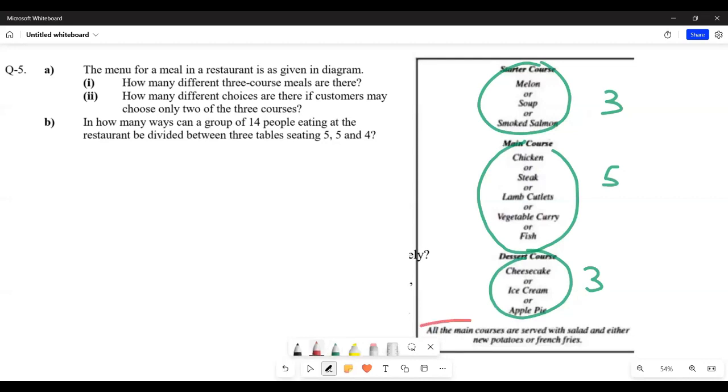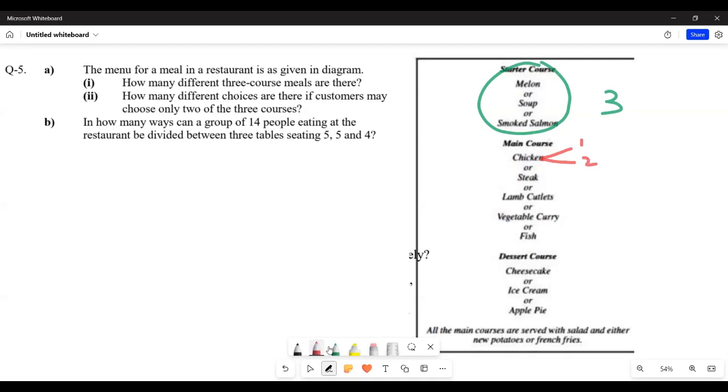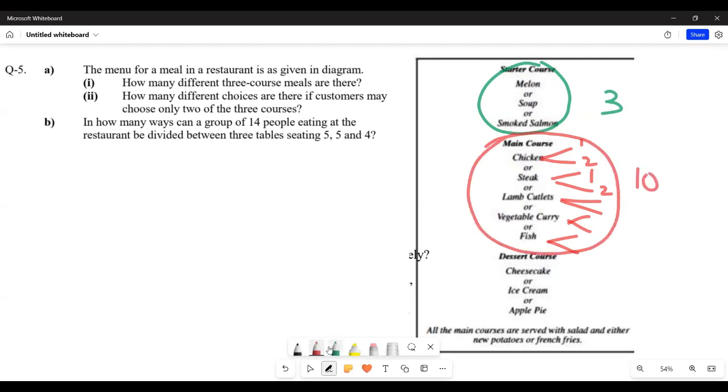But there's something else mentioned over here. It says that the main courses are served with salad and either new potatoes or French fries. So with the main course, we have 2 options, either new potatoes or French fries. That means there are 2 ways of ordering chicken, one with new potatoes and one with French fries. Then there are 2 ways of ordering a steak, 2 ways of ordering lamb, 2 ways of ordering vegetable curry, and 2 ways of ordering fish. So that means a total of 10 possibilities depending on the side. Chicken has 2 sides available, steak has 2 sides available.